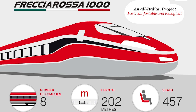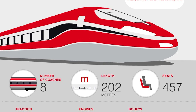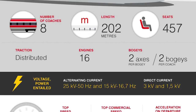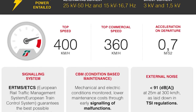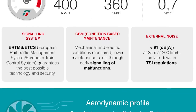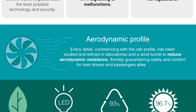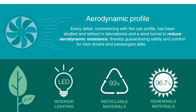What's remarkable about the Frecciarossa 1000 is that it is the first high-speed train to obtain certification for environmental impact. Namely, it can contain less than 28 micrograms of CO2 emissions per passenger kilometer, minimize noise and vibration, and at the same time use construction materials of recyclability close to 100%.